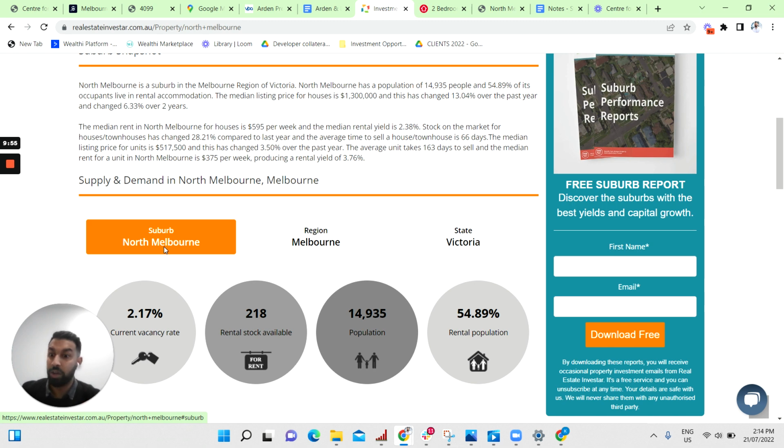A data point I don't have here, which is also good to look at, is the price gap between houses and apartments. What generally happens is as the house prices increase and that gap widens, apartments tend to follow. The gap at the moment is the widest it's ever been, and as much as some of these house prices are going to soften, we're going to see the apartment market close that gap as well.